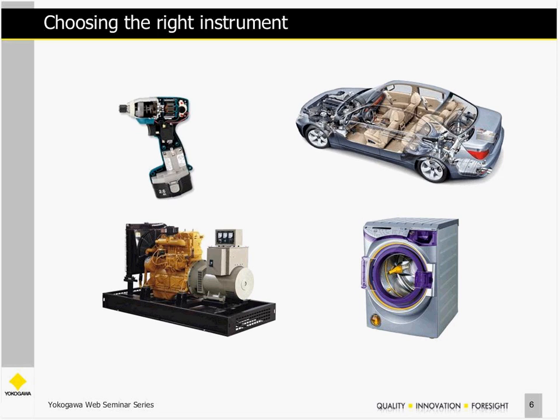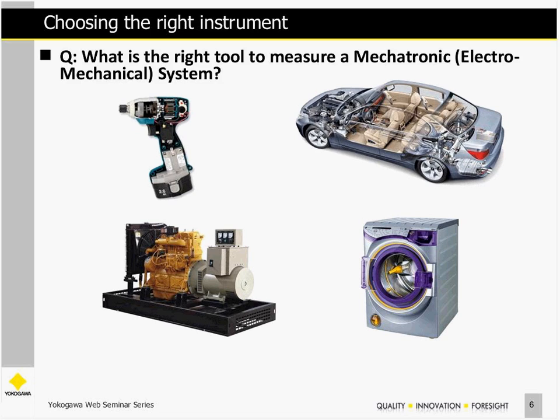So if I were to take the same question to you and say, as I did with the biological system and the electrical system, now let's look at a mechatronic system, like a power tool or a vehicle or an industrial motor or a home appliance. What's the right tool to measure a mechatronic system or electromechanical system? And the answer, you can think about it for a second. My answer is, it depends. The answer is not quite so clear as it is with the other two.